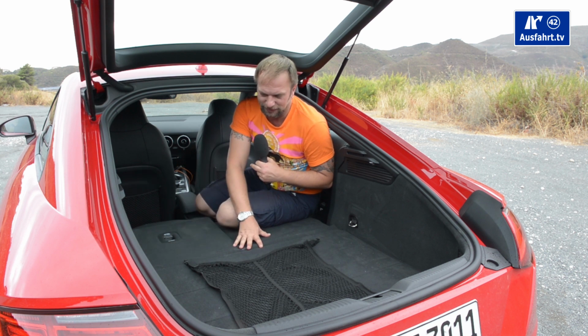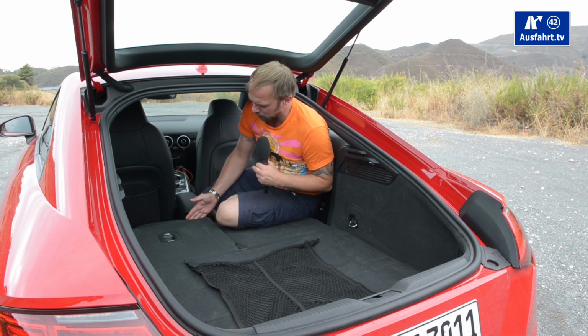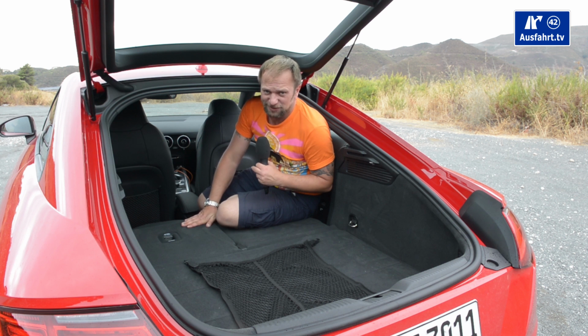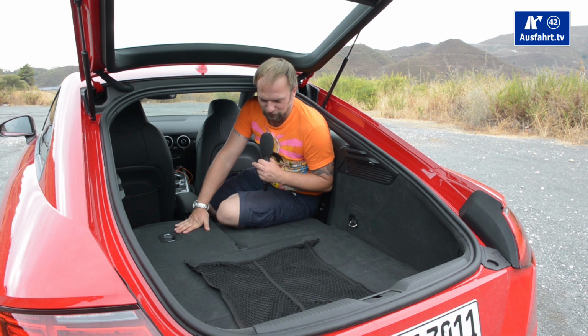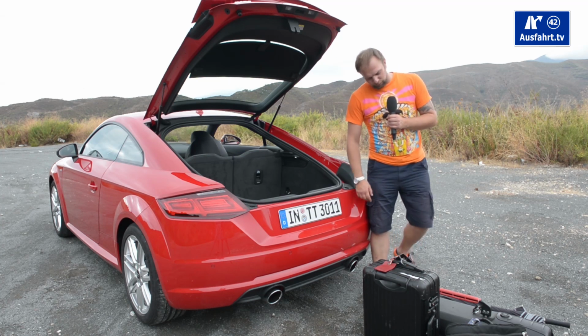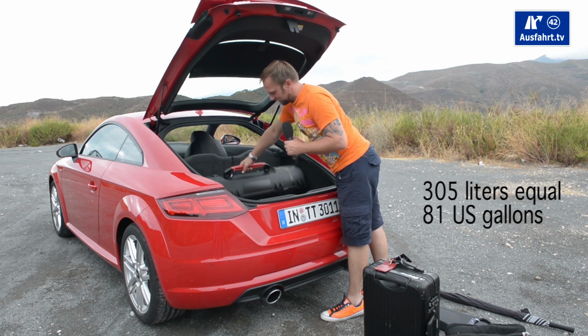The width of the trunk is about 99 centimeters, and you have a depth of 132 centimeters. And if you go up to the seats, at least if they're pushed forward, it's about 30 centimeters more, so around 1 meter 60 centimeters. The total volume of the trunk, if you have the back seats flipped, is 712 liters, not gallons. With the back seats in normal state, you still have 305 liters in the trunk.